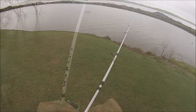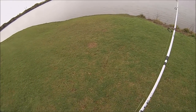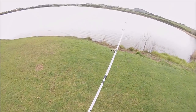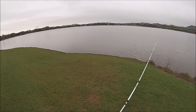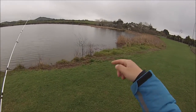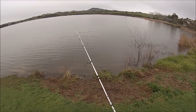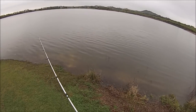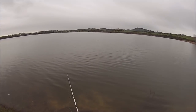So I'm here on another lake, which is conveniently right beside the other lake that I was at, and the water's looking a bit murky. I'm gonna use this grub tail once again to try to entice some of the fish around. I'll start from here and work my way around, hoping that the fish will turn up. It's not as clear as it was before, but hoping the fish will still be around.